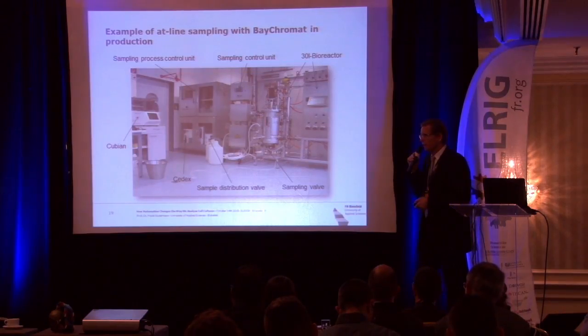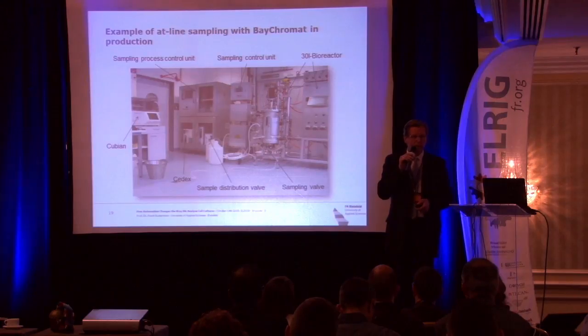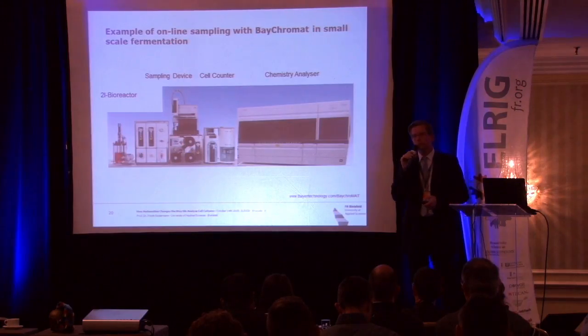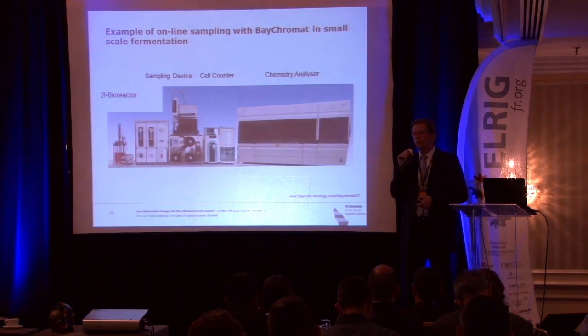But as you can see, there's a lot of technology necessary, a lot of hardware necessary, and that's expensive. And you dedicate one or two or three or even more analyzers to one process, which doesn't make it really cheaper. So it's really something that you have to think about. Of course, you may be able to hook up two, three, or even four bioreactors to such a concept. But if you are dealing with different cell lines, different products, you really have to take care about cross-contamination.